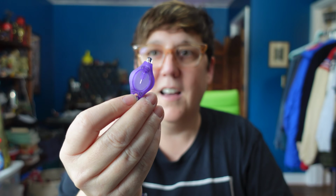They sell these keychain blacklights, and it's just a tiny little thing. I don't know why it's not focusing. There we go. It will find whether something is uranium glass. And I didn't get this at this estate sale. I got it at another one. And this is uranium glass.